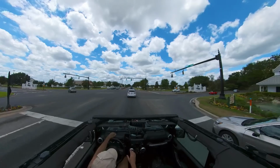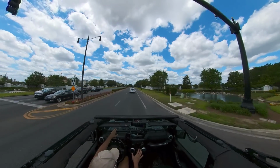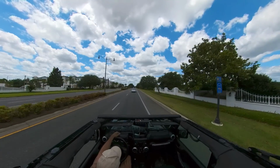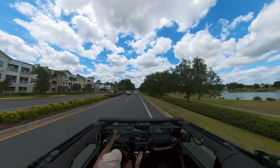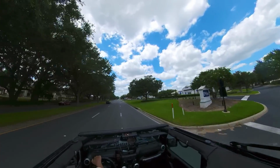So in case you're wondering who I'm talking to in the vehicle, that was my initial narration. Here we are heading west, by the way, again on 466. We did a U-turn. That was my original narration, but the audio was horrible, so I got rid of it and I'm doing this voiceover.